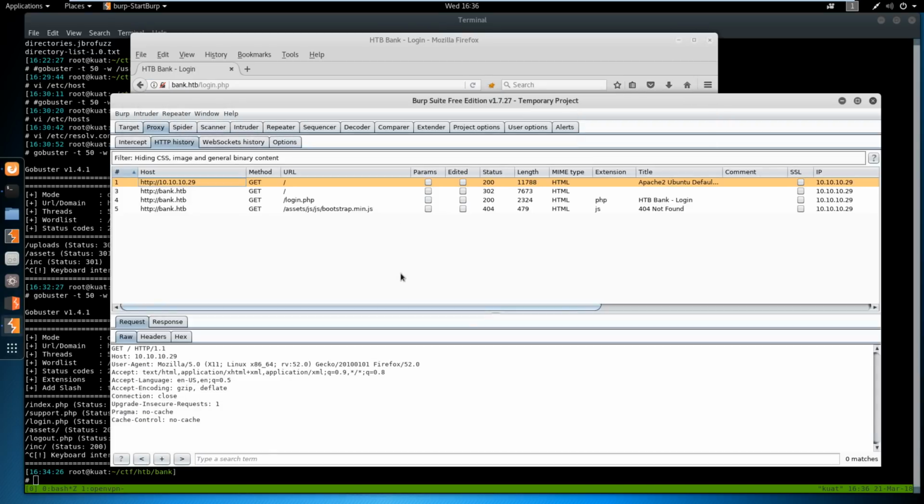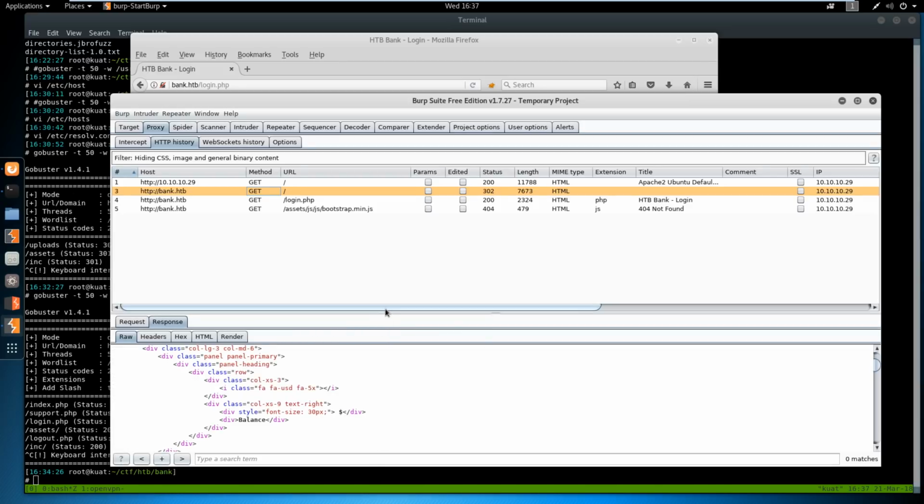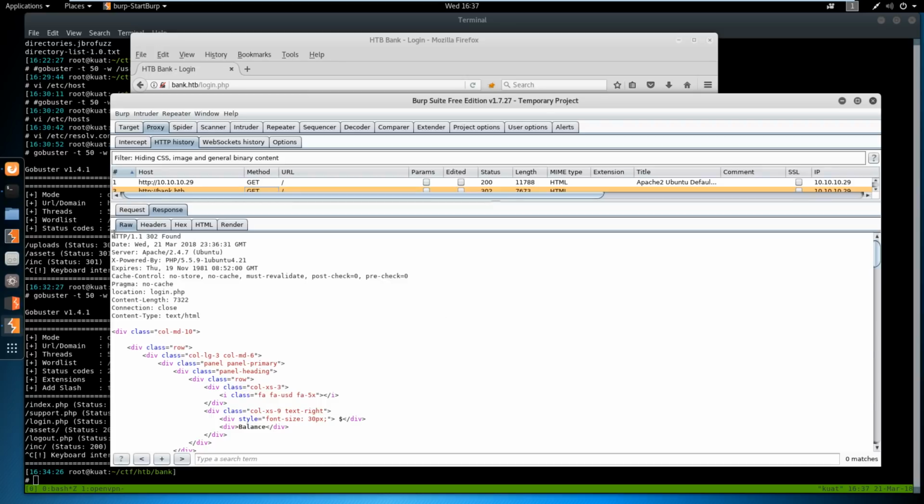And this is something that I skipped right by when I was playing last night for a while, and I didn't actually even know this was a thing until I watched IPsec's videos. But when you go here, if you take a look at the response, I just skipped right down to the code and started looking at the code. I'm like, oh, this is cool. If you notice, this is a 302, which is going to redirect to the location specified, which in this case is login.php.